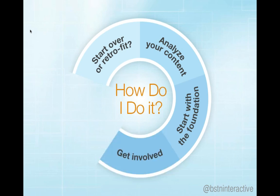The next part of the project really is to get involved, and this is very, very important, and this is for all parties, not just if you're hiring a team to do this. This is also for the team itself. The old days of the waterfall approach of user experience to design to development just doesn't work anymore. We all need to be involved every step through the process. We all need to talk about what the site should do and how the site should respond.